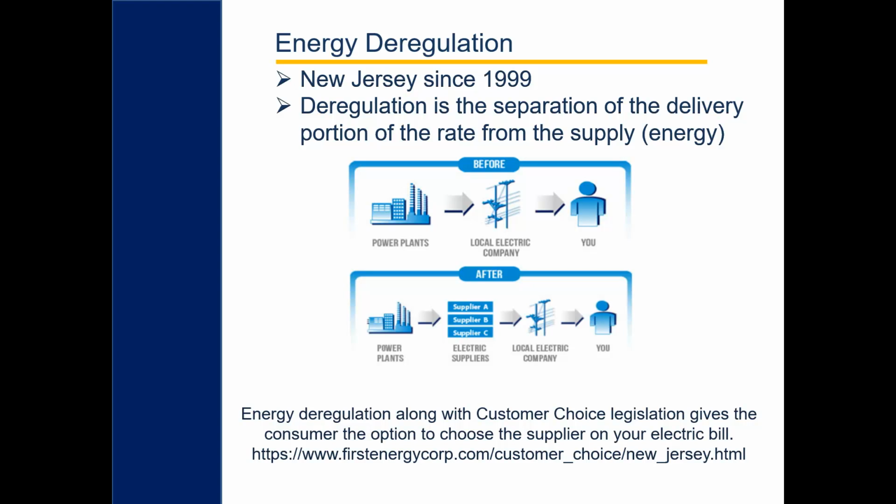As illustrated in the graphic, before 1999, your local distribution company would generate electricity and bill for the supply and distribution portion of your bill. After 1999, local distribution companies were, and still are, only responsible for the distribution of your electricity. They must buy electricity from third-party electric suppliers. While local distribution companies still bill us for distribution and supply, they send the payments for the supply portion of our bill to suppliers from whom they receive the electricity.